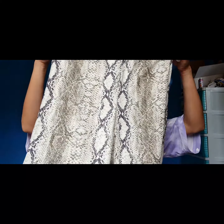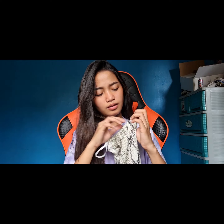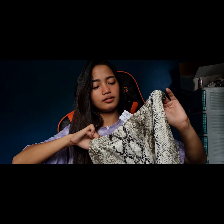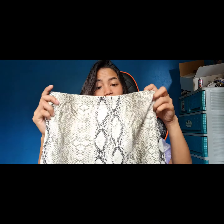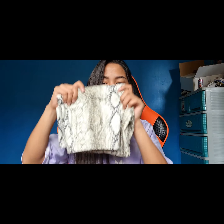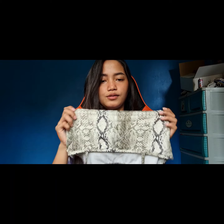So for this one, for a petite like me, medyo malaki pa rin siya. Pero yung top, okay naman. Yung biker shorts lang, medyo maluwag, pero carry na. So, next.